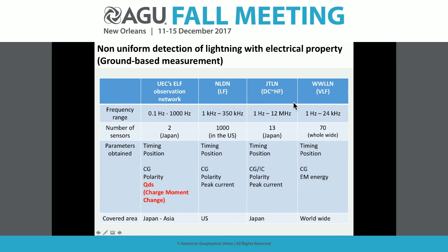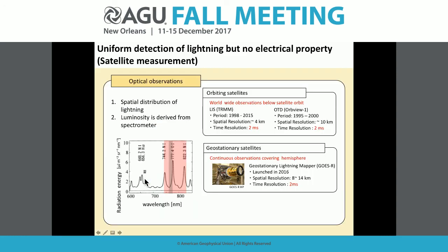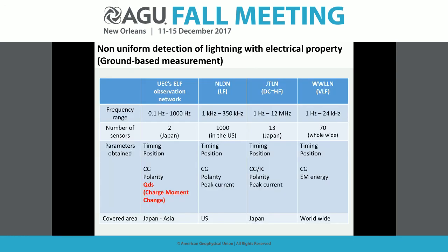These lightning systems mainly determine the location, timing, polarity, and peak current information. But to determine the energy of the lightning, the ELF measurement is very promising, like you can see in red here. From the ELF measurement, we can derive the charge moment change along with the polarity. But this kind of measurement system is very limited in space. For example, a ground-based station is not available over the ocean, so the detection rate deteriorates.